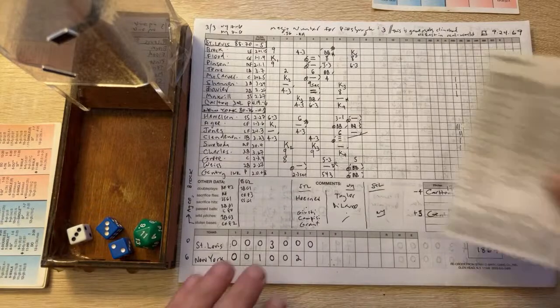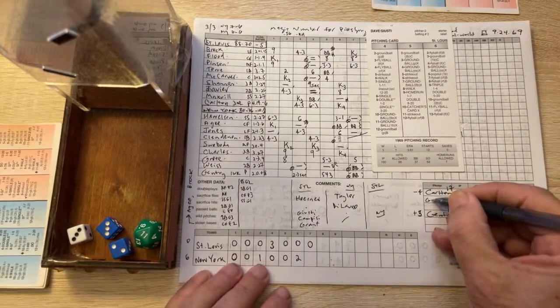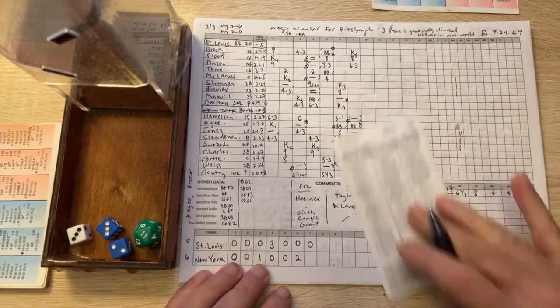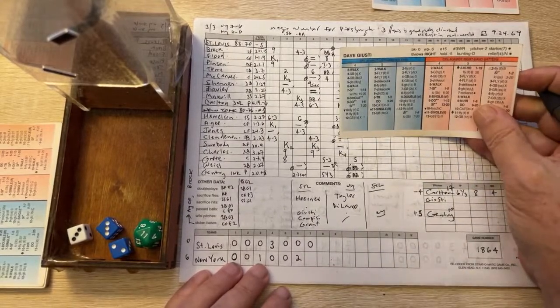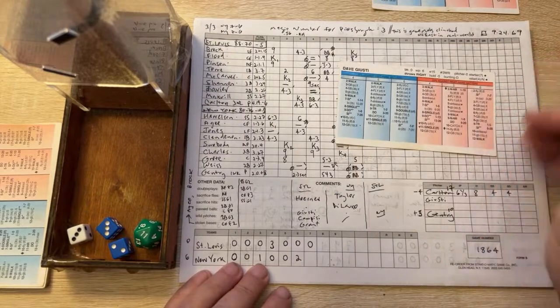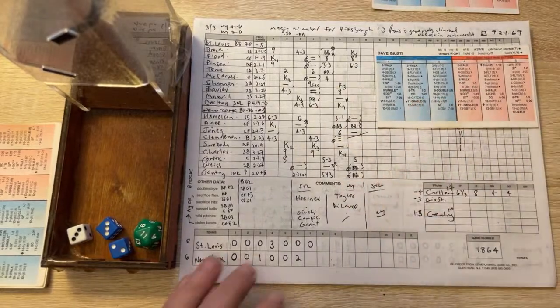And Dave Justy comes in. He is the new pitcher for the St. Louis Cardinals. Okay, Justy is ready now.